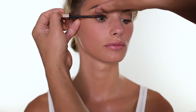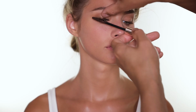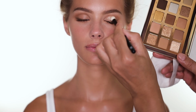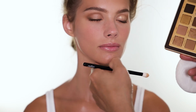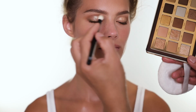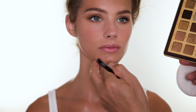This is a volumizing mascara. It's very lightweight and long wear. It's smudge and flake free and vegan and cruelty free as well. What I'm going to use is a little bit of this shimmer as well. I'll do a little bit on the eyeball area. A little bit there.